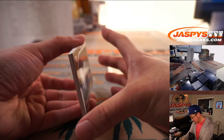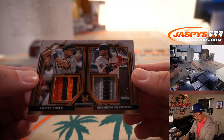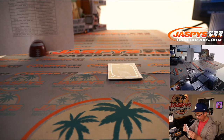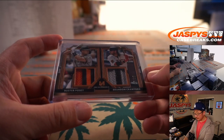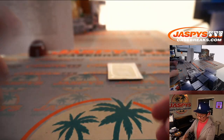To the redemption last, behind Casey Mize is a dual relic, Buster Posey, Brandon Crawford. Dodgers facing the Giants tonight. They'll be facing Buster Posey, but I don't think Brandon Crawford. I think he's on the IL. Giants, big boys, 007 and his Giants. He's a big Giants fan.